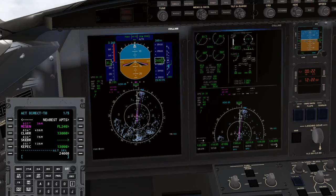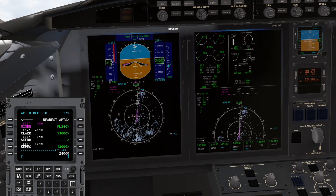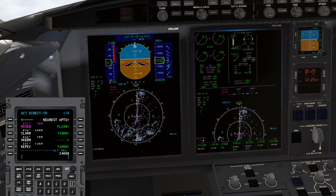132.4. Tango, contact Los Angeles Center. 134.65. See ya. 31, can you say that again? 515 Zulu Tango, I'm sorry. 134.65. 134.65. 5 Zulu Tango. Thank you.